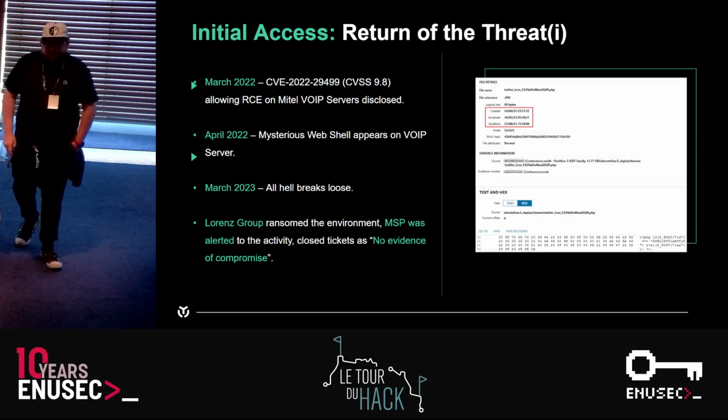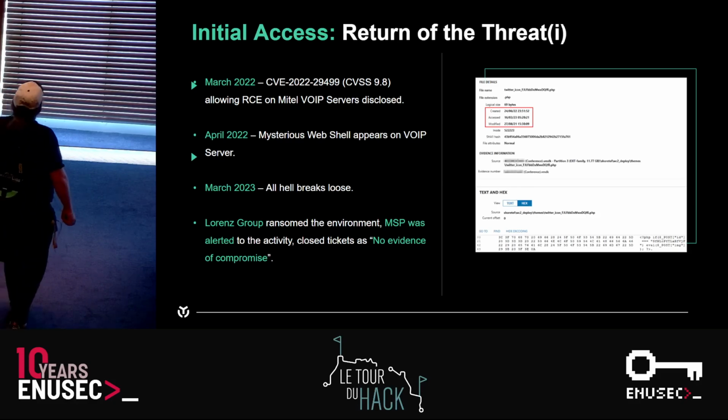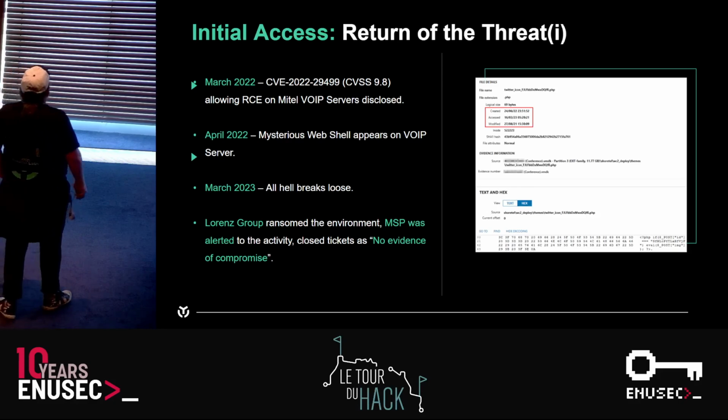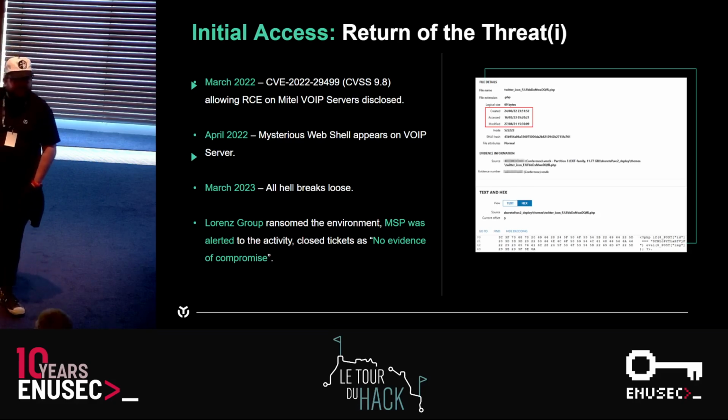Was not great. And here actually is the web shell. Here is what the web shell actually looked like. I think it was disguised as a Twitter icon, but we can see there that the web shell itself was created sometime in 2021. It was dropped on the box in 2022, and then it was accessed by the threat actor in 2023.